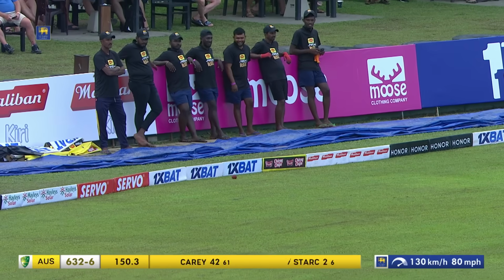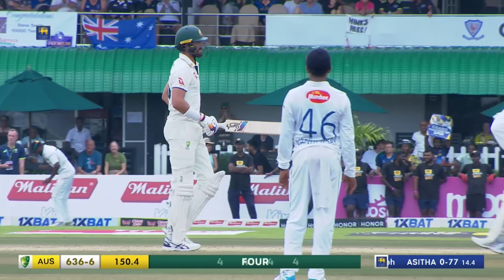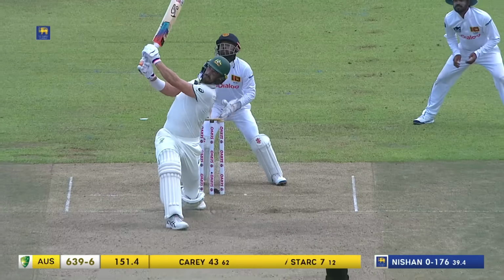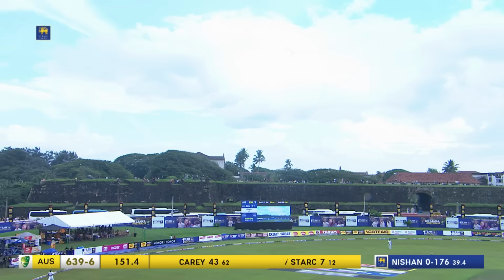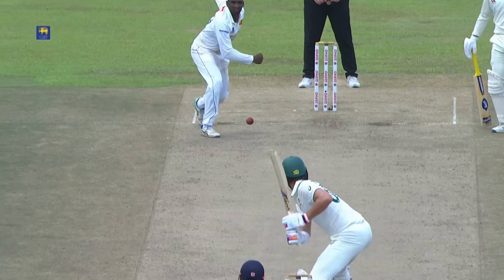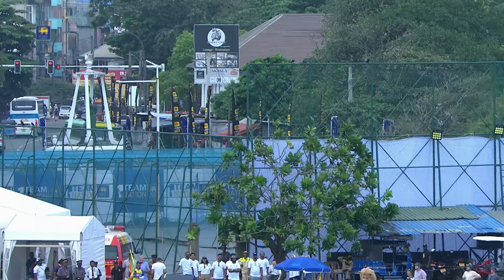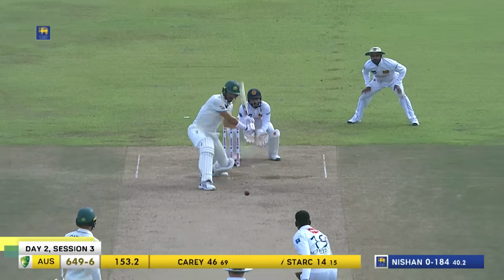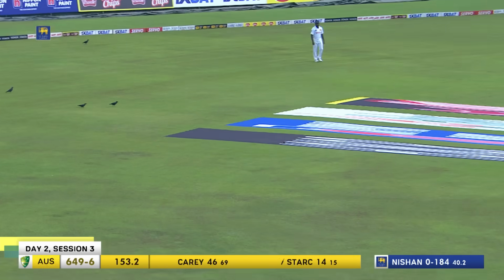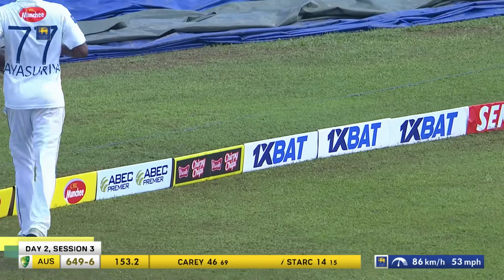Jayasuriya, the sweeper, went the wrong way. Gives a sense of just how hard he hit the ball. Stark gives it everything. True left-hander shot, straight over wide mid-on. And again, Stark just sizing it up.